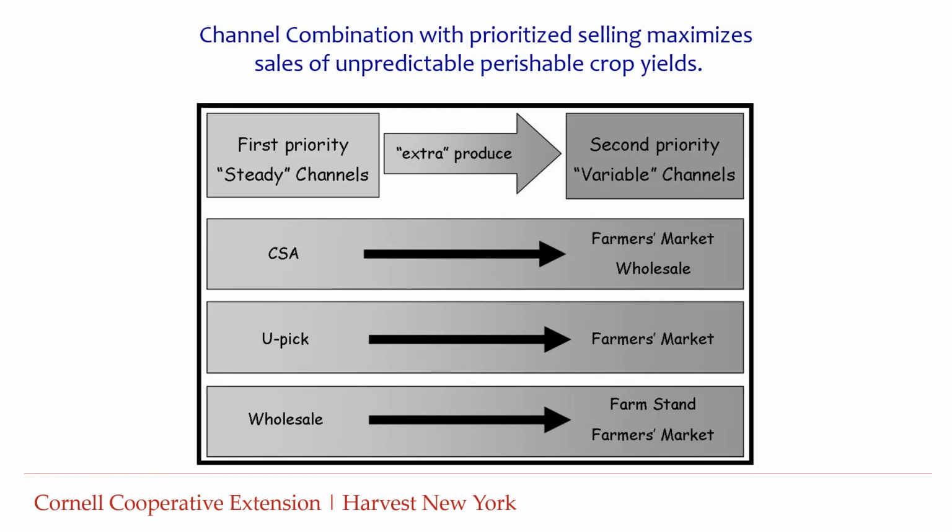So when evaluating your markets, you should have each of your different markets in a priority of which market is your first market, your second market, your third, and so on. Your first market could be a CSA, and then you sell your excess product into the farmer's market or another wholesale outlet. Your U-Pick operation could be a first priority market, and say not everything's picked on the operations, you sell into a farmer's market. You also could sell to a wholesale as a first priority market, and if you didn't sell everything that you needed to your wholesales, you put it in your farm stand or your farmer's market.